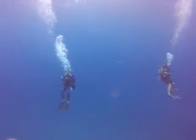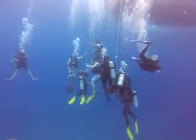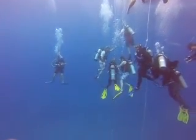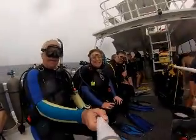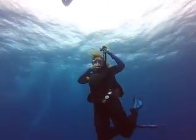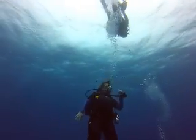And here we are hanging out at about 15 feet after our first dive for a brief safety stop. I'll show you what we look like on the boat too after the dive. And here we are for our second dive. Kieran always looks so comfortable in the water. He's pretty much a natural.